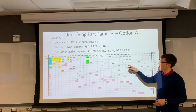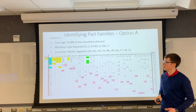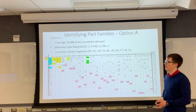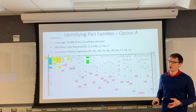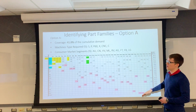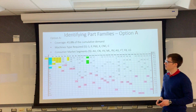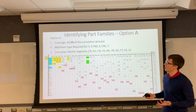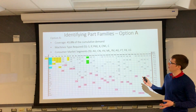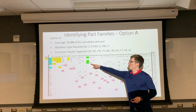Instead of just a 1, we actually put the part volume for each of those intersecting values, and then we just added the sums of all these rows to get a value for how popular, how much participation the machine has. And then we ranked all the machines in order of peak participation going down right here. From this information, we found that if we wanted to have roughly 5 machines in a cell, we could support several part families. However, this one was a little bit different.